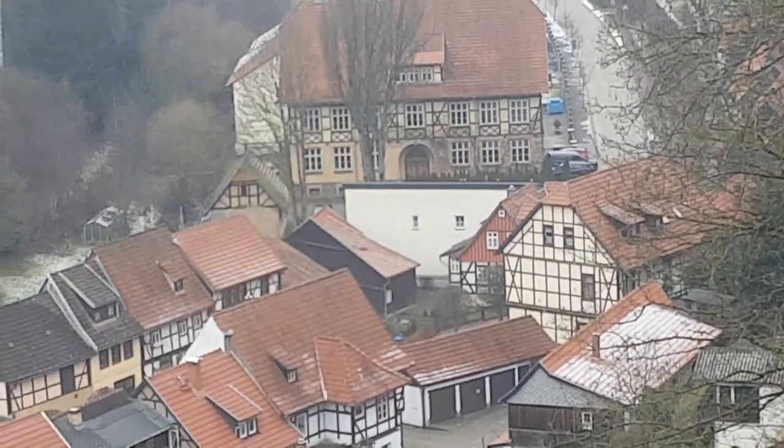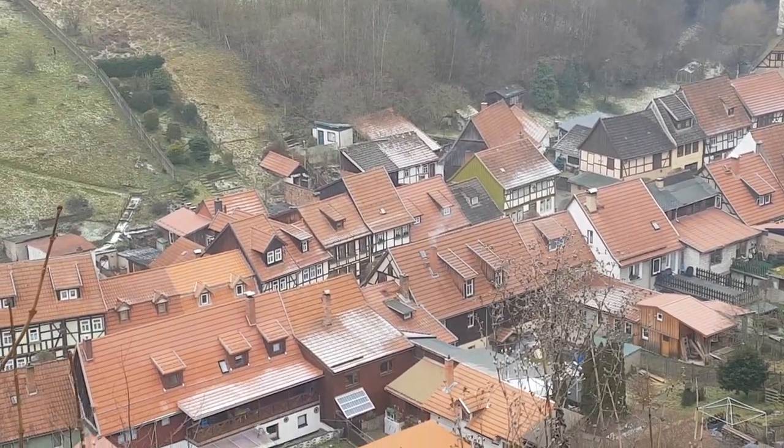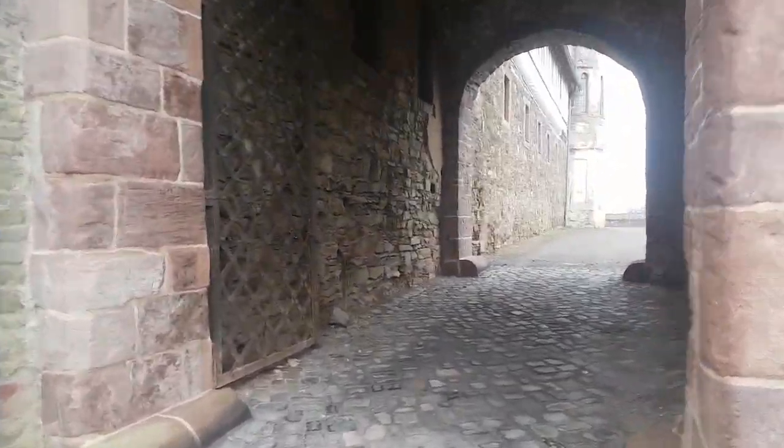They're busy renovating the road coming up here, so we had to walk up. And this town also has a very beautiful church.